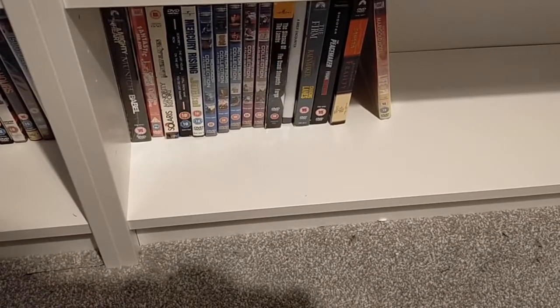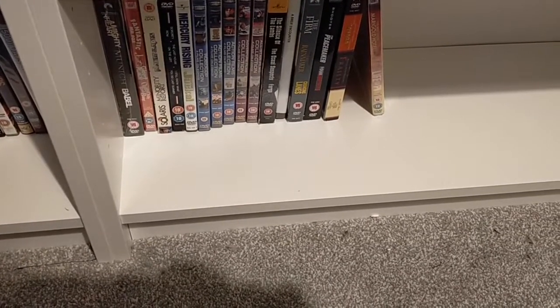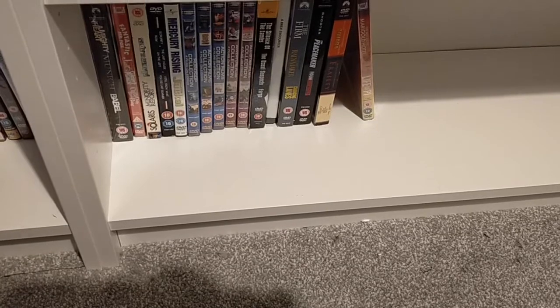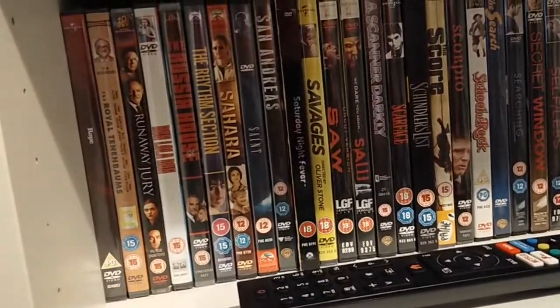If you remember me saying, I picked up a few individual titles in and amongst all this to be able to sort of relieve some of those box sets from being in use. Sahara, right there's one of them. Showed that in my last DVD update. Obviously Sahara's in that Matthew McConaughey box set.